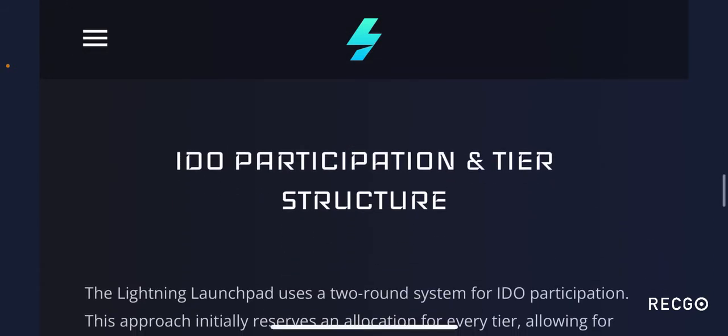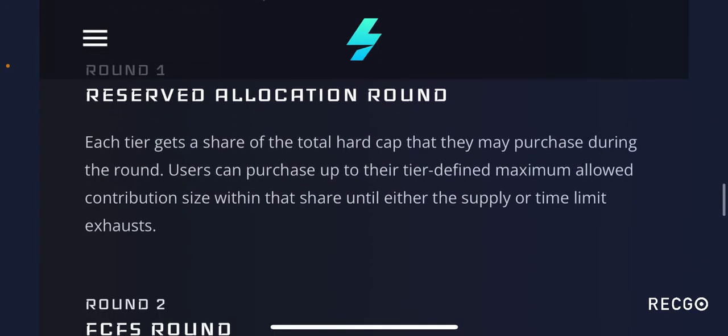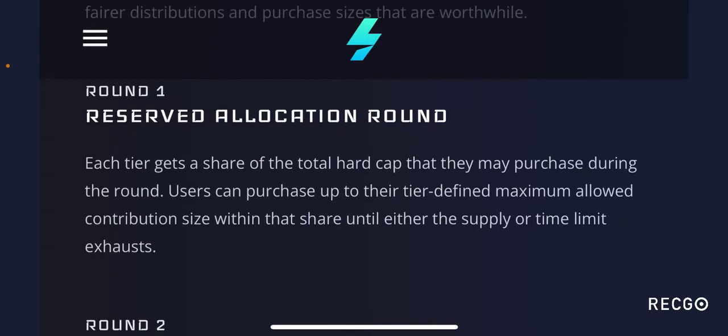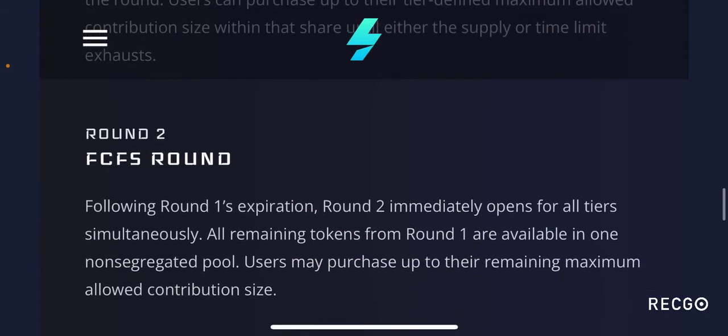So those are some of the main points for investors which they're focusing on, which is a good thing, and I'm so far reading a lot of good things about this project, right? So, IDO participation and tier structure. Here they're talking about how to participate in the IDO. If you are convinced about participating in the IDO, apart from just buying and selling the tokens, you can follow the following instructions in order to participate in their IDO, right? Round 1 is basically the reserved allocation round. Round 2 is the FCFS round, and I believe you basically need to meet certain criteria.